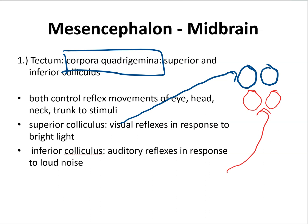So what do they do? Well, they process the reflex movements of your eyes and your head and your neck to stimuli. So the superior colliculus processes these movements in response to vision. So for example, if a bright light was shown in your eye, you'd probably close your eyes and look away. The inferior is what might have just happened when my dog barked. It's in response to an unexpected sound. So when you heard that, you might have startled, right? Your startle reflex. If you're home and you hear a strange noise, or let's say you hear a gunshot, you're going to turn and look in the direction. So the inferior processes the auditory response, and the superior is processing your visual responses.